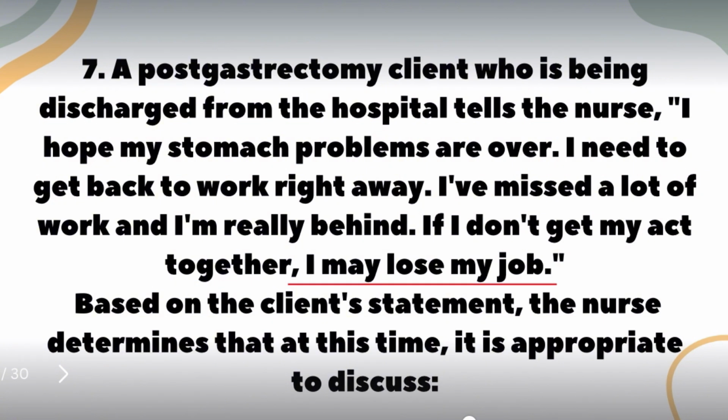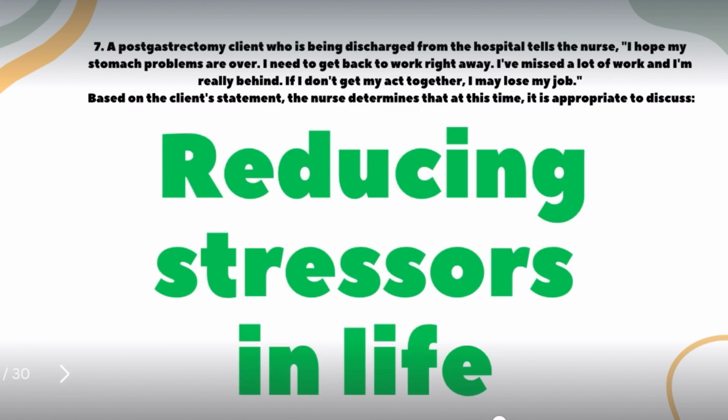Okay, this is a very classic psychiatric question. No? Yung mga ganito guys, yung mga expression of feelings. So, based dun sa sinabi ni patient, mafe-feel mo na talaga na meron siyang anxiety tsaka nasa-stress siya. So, ano yung sasabihin natin sa pasyente dito to discuss? We need to discuss about reducing stressors in life.